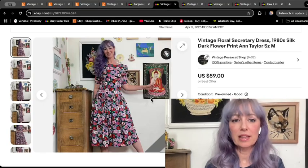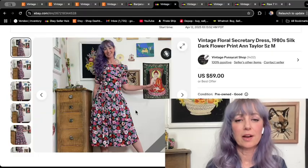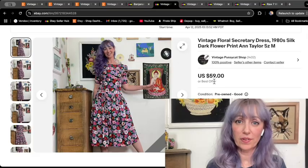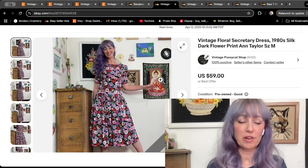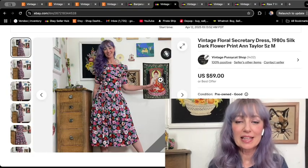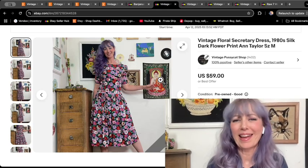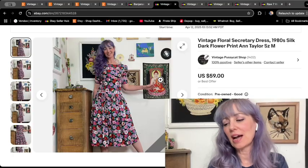Let's see. Next is this dress. As you can see, I had it listed for $59. It's an Ann Taylor silk dress. I had literally listed it that day, and I got an offer from someone for like $18, and I just declined it.